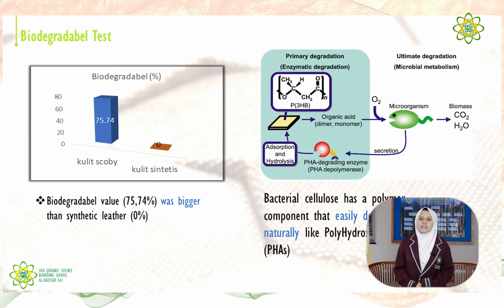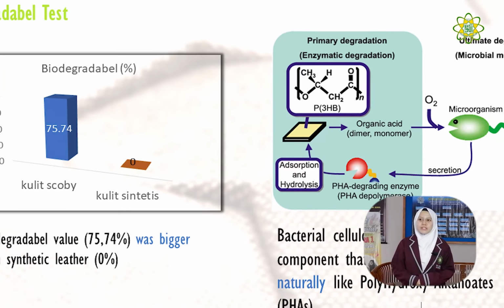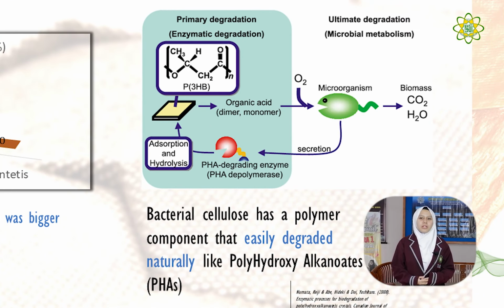The results of the test on degradability can be seen in the table, which shows that the percentage of biodegradability of SCOBY leather was bigger than synthetic leather. SCOBY leather has a biodegradability of 75.74%, while synthetic leather was 0%. This was because bacterial cellulose has polymer components that are easily degraded naturally, such as PHAs.